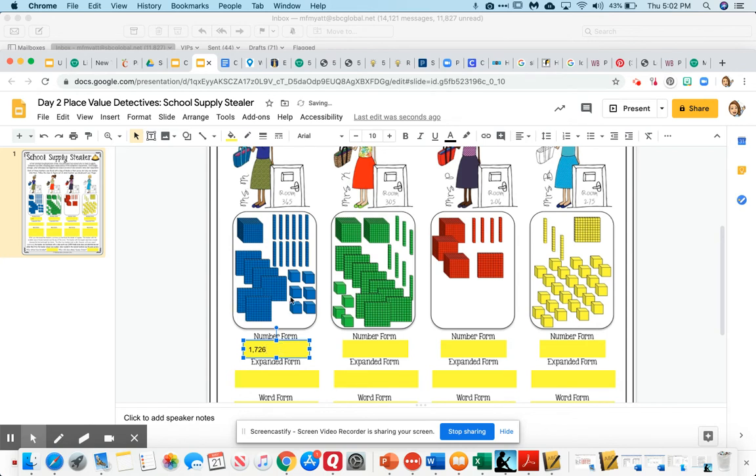So let's just refresh. Let's count up. We've got 6 ones. Then the tens: 1, 2, 3, 4, 5, 6, 7, 8, 9, 10, 11, 12. So that's 120. So again, we've got 12 tens. I'm going to add 100. So really, we should cross those all out, add 100 over here, and then that would be 1,726. So that's how we write that number in number form.